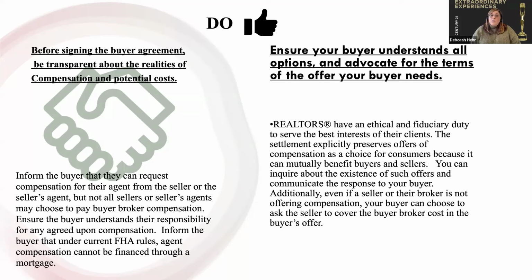Additionally, even if the seller or their broker is not offering compensation, your buyer can choose to ask the seller to cover the buyer broker cost in the buyer's offer. That's what we're saying. We're not saying that this buyer absolutely has to pay this, because sellers are still paying compensation, you guys. Even with the new rules and the changes with our exclusive rights, which we'll get into a little bit when we talk about sellers, nowhere does it say that they absolutely positively 100% don't have to pay a buyer's agent. It doesn't say that anywhere. It's just giving everybody a choice to negotiate these things.